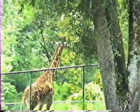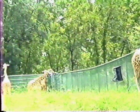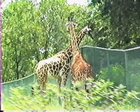Over here on the left-hand side is now the Grevy's zebra. All the zebras that you see are females. Now, it's easy for me to tell the difference up there because that's all we have is females.